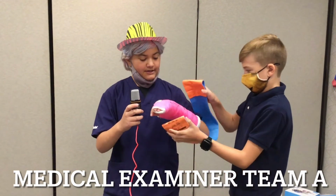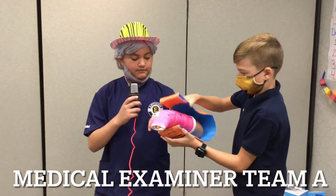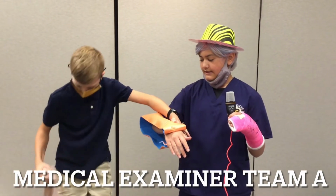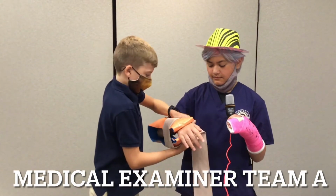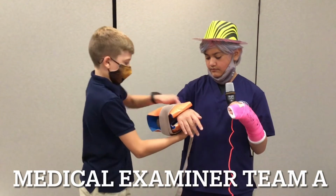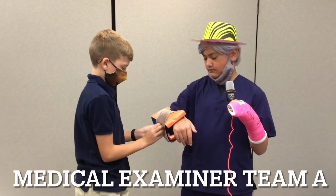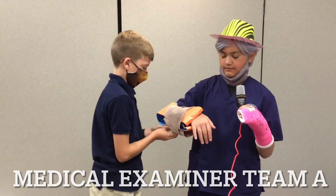Make sure to shape the splint around the uninjured arm first. Then, after you've shaped it around the uninjured arm, move it to the injured arm, of course. Then take the wrap and wrap it around the splint to make it secure. And this is the arm splint.